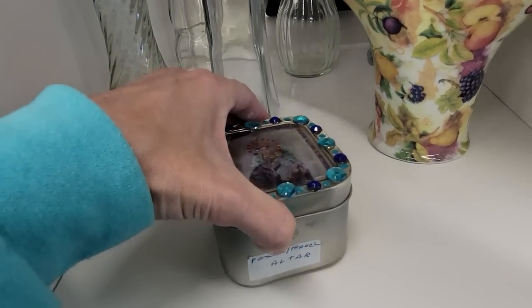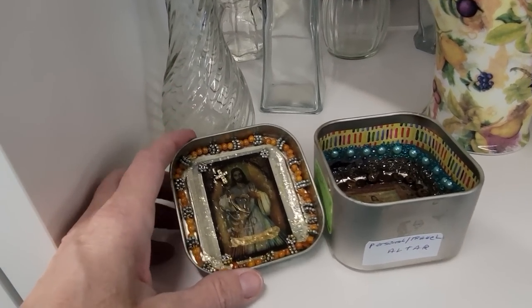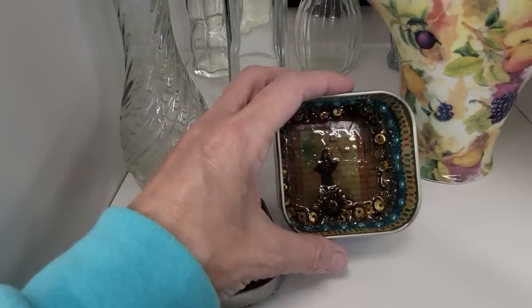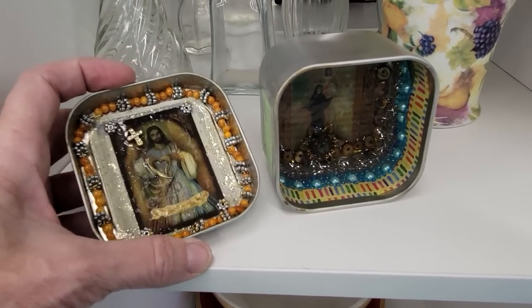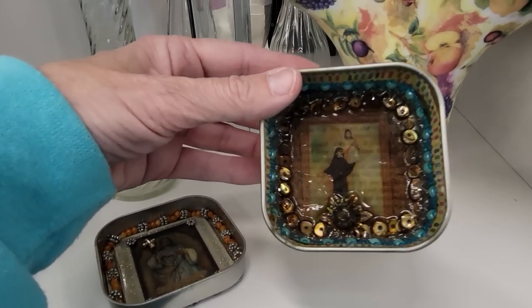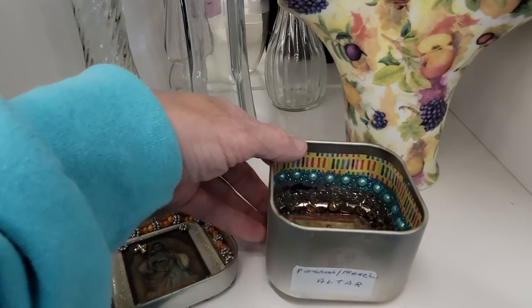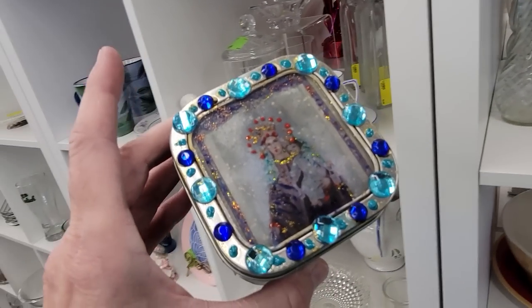Here is another one of Annette's little travel altars. She does these all by hand. Annette is one of our amazing volunteers. I didn't get to see her last week and give her some goodies that I found at an estate sale for her. I cannot wait to see her this week and give her those items, but I am going to run this other fabulous Annette creation.